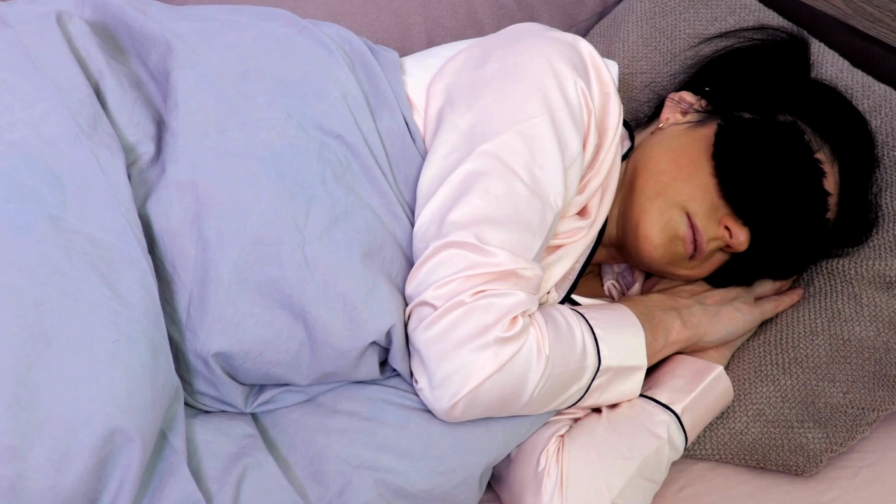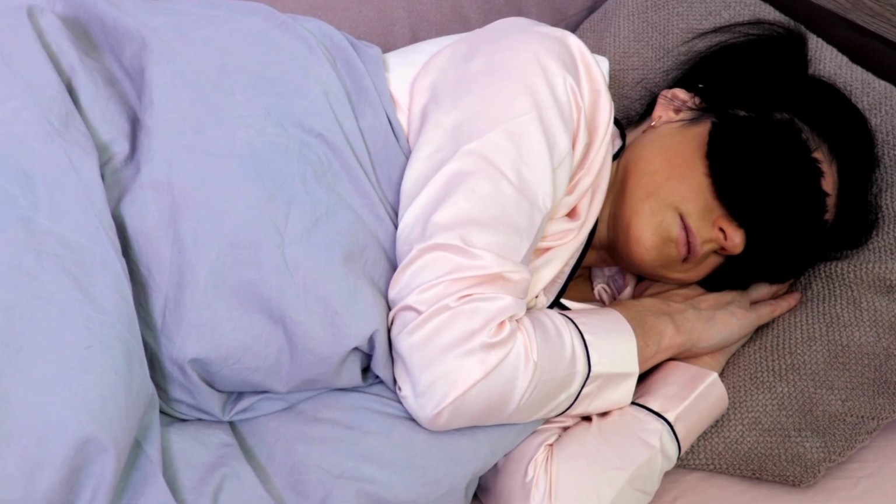Item number 2 is blackout blinds. So your sleep is a productivity steroid, okay? It's more powerful than any drug you can ever take, or more powerful than any amount of caffeine. Seriously, sleep is the most powerful thing that you can change when it comes to your personal productivity.